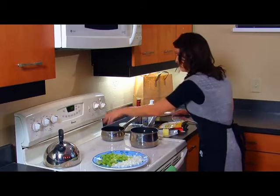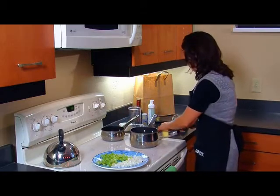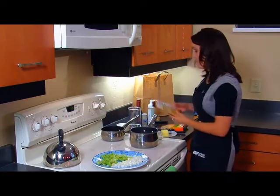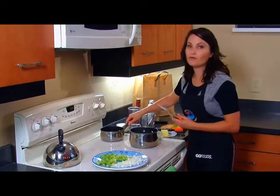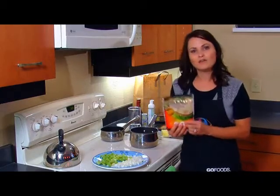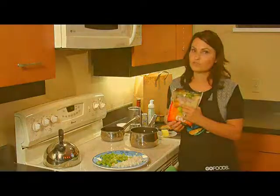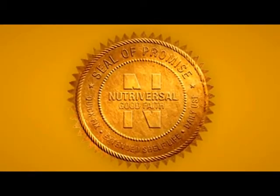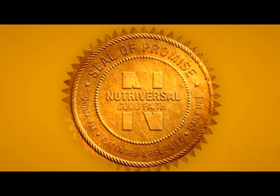So I'm just going to add some butter to this pan. We'll get those vegetables sauteed up. And while that's melting, let me tell you how incredibly nutritious this food is and the great quality. All of this food comes with the Nutriversal seal of approval. And on the back of every package, you're going to find these icons. And these icons tell you just how great this food is.